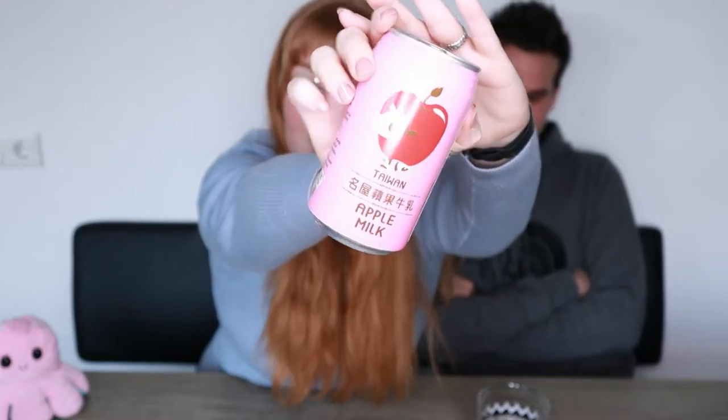I'm really curious about the apple milk. The apple milk, yeah, I know. The picture on this can is really weird. Yeah, it's really worth it. Holy cow, the little drink. And it says that this is the Taiwan apple milk. I've never heard of apple milk before. Nope. So we are gonna test it for you guys.